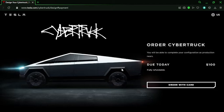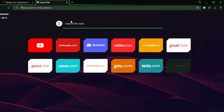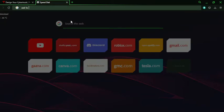Now, we come back to the Roadster. The Roadster was announced on 18th November of 2017, and it was said that production would start in late 2020 and mass production in 2021, and they were going to make 1,000 Founder Series Roadsters also. So that's $250,000, but if you convert that to INR.